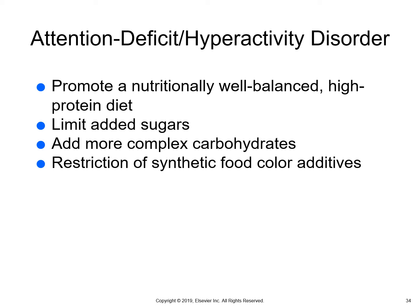Attention deficit and hyperactivity disorder. We want to promote a nutritionally well-balanced, high-protein diet for these types of conditions. We want to limit sugars, add more of the complex carbs, and restrict synthetic food color additives. They've shown that there are many foods that can affect or exacerbate the symptoms of these disorders. And if any of you have been around an attention deficit or hyperactive person, or have had this yourself, or seen it in friends, it's a challenging condition to live with and work with and deal with. So researching your foods and the things that affect these disorders is really, really important.